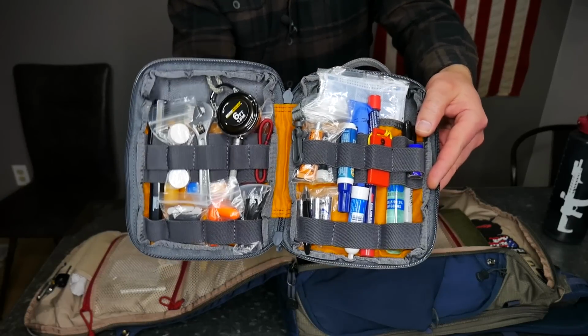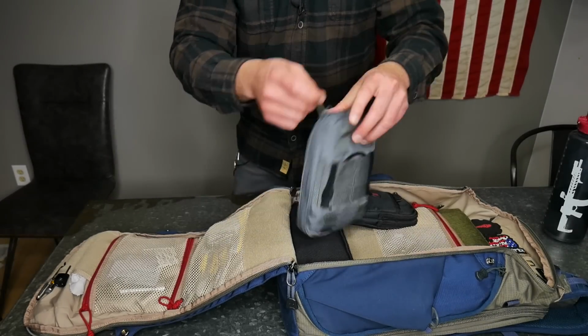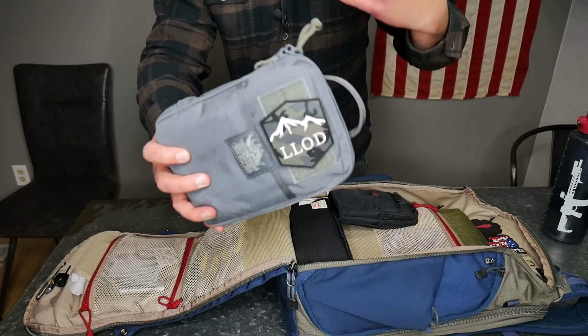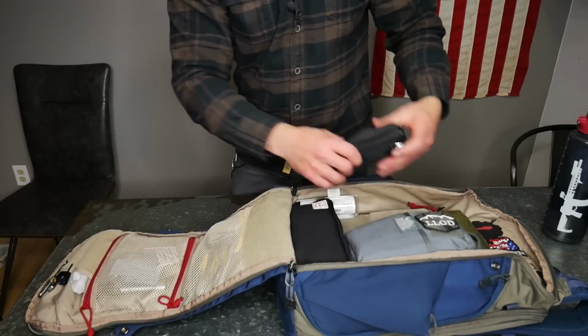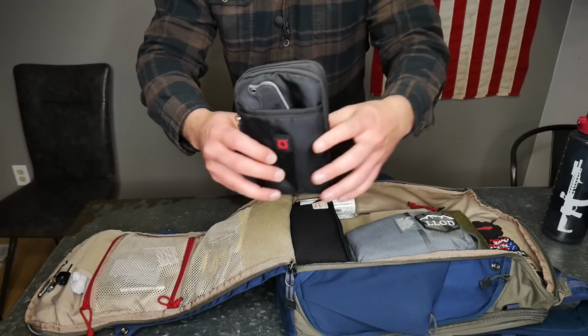This is the good stuff. You're gonna wanna get into this because this is jammed, packed with basically my tool kit, essentials, a little bit of survival items, so this pouch just has a ton of stuff in it. This is my pouch. It has a little SOG fixed blade. I have a G17 mag in here.